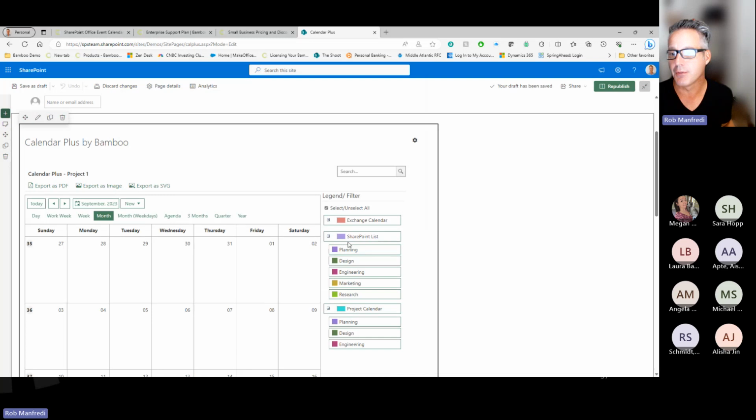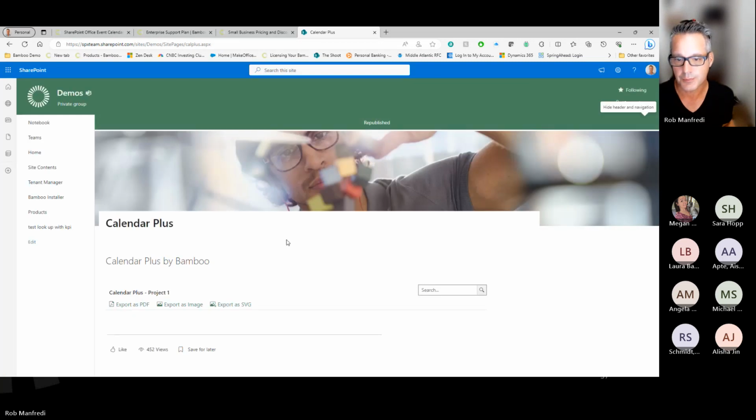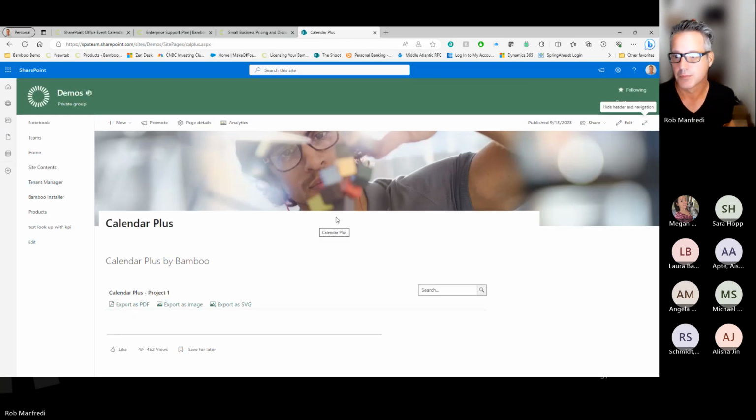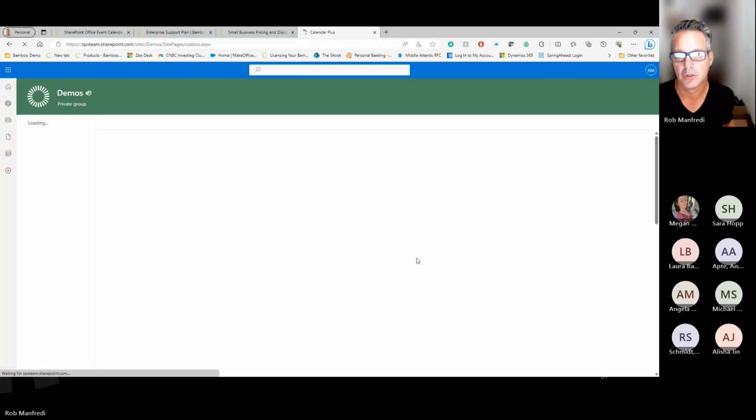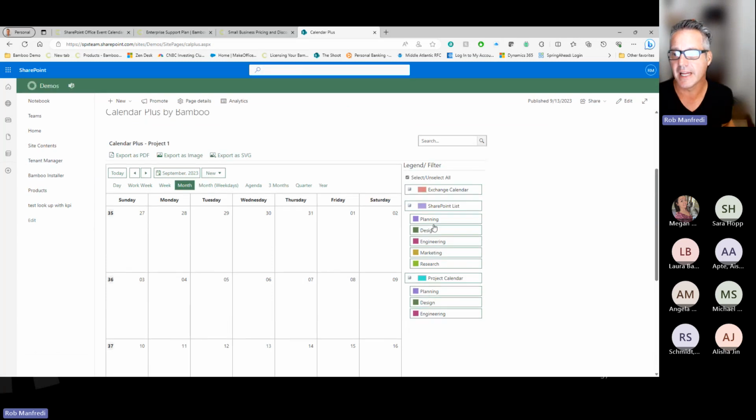And you can see we now have 3 calendars and no more categories on this Exchange calendar. We'll republish this. And as simple as that, we have reconfigured. Come on, SharePoint. There we go. All 3 calendars, right?